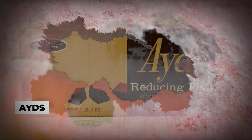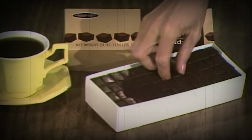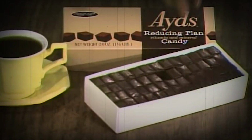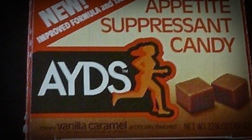Number 11. Aids. Did you ever want to lose weight, and especially do so while eating candy? Taken with a hot drink before meals, Aids helps you curb your appetite. Well, the 70s had it all.